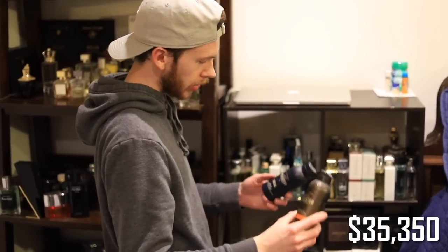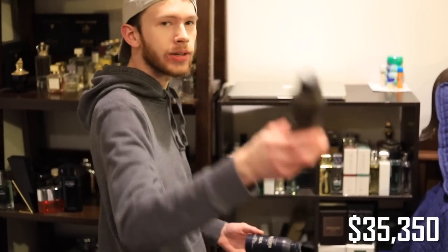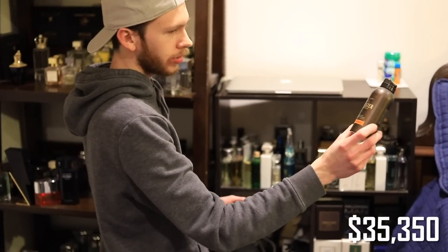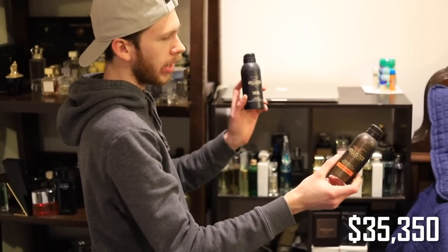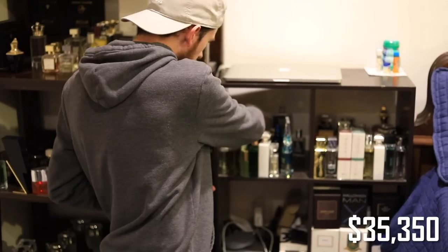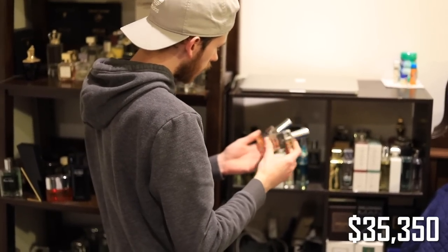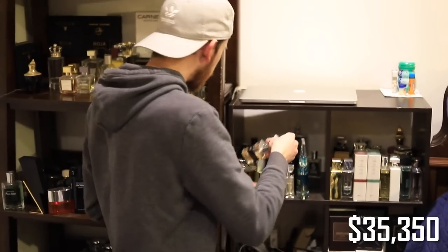Again, some of my more expensive ones I keep shelved in here. I'm not lying about the dust. It's bad. Hollister Beacons Beach and Hollister SoCal. Back here we have some Alexandrias. We got Chick Magnet, Gourmand Kiss.